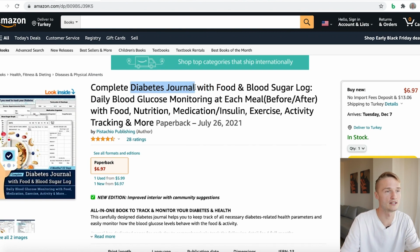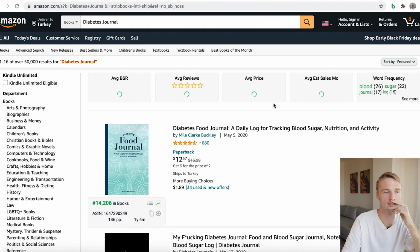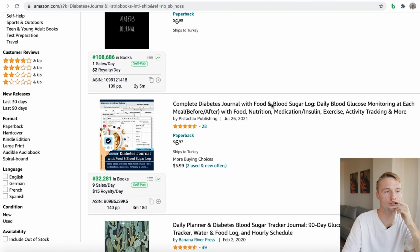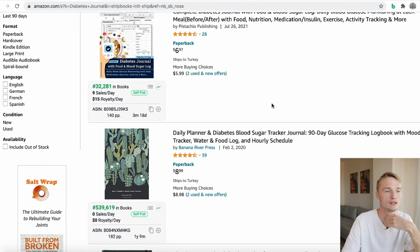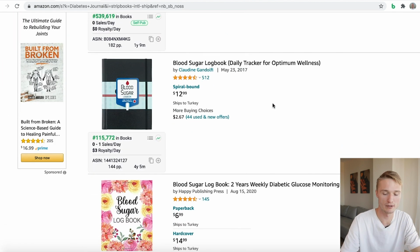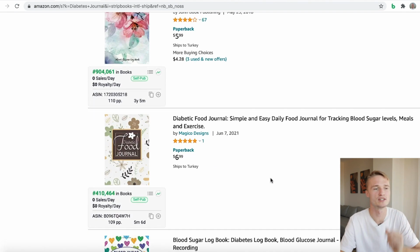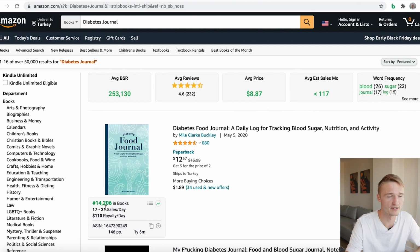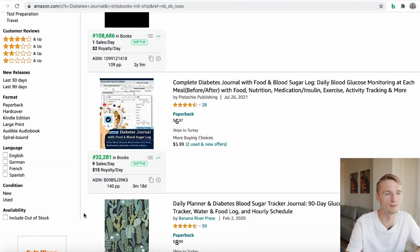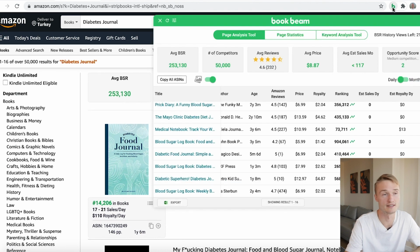I'll just put diabetes journal as a keyword, and let's see what's happening in the store. And here we're seeing that, yes, diabetes journal is a high demand keyword. Okay, so by doing this search, we've established that competition is very high, and there is decent demand, but competition is way too high. So this one is not going into our list, guys.